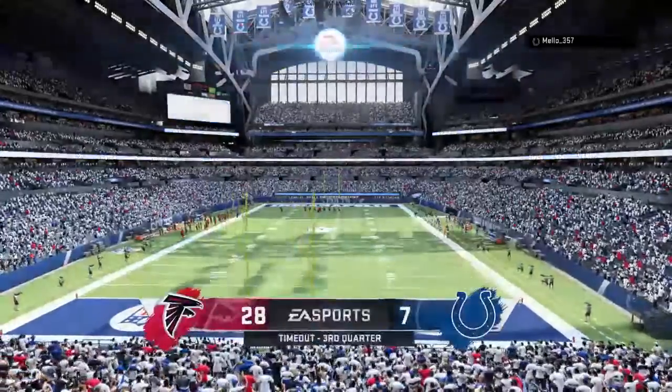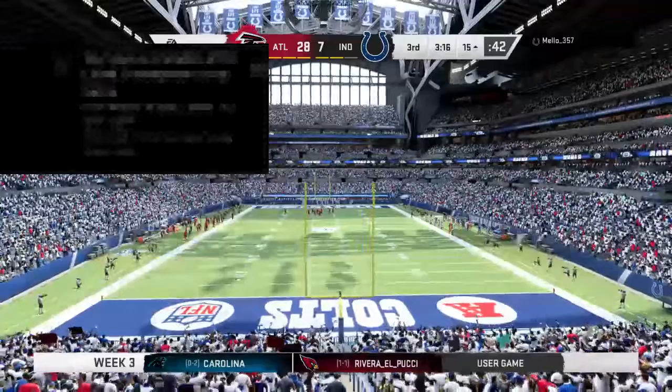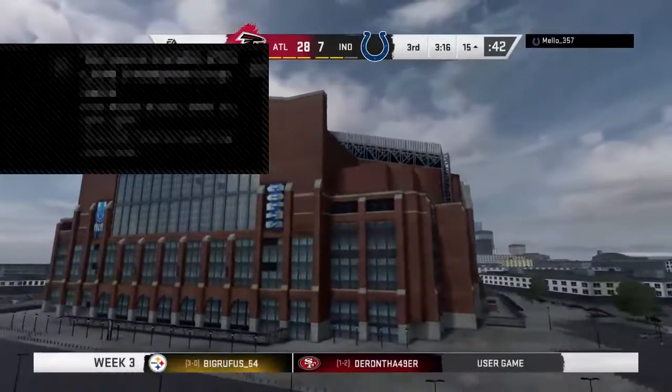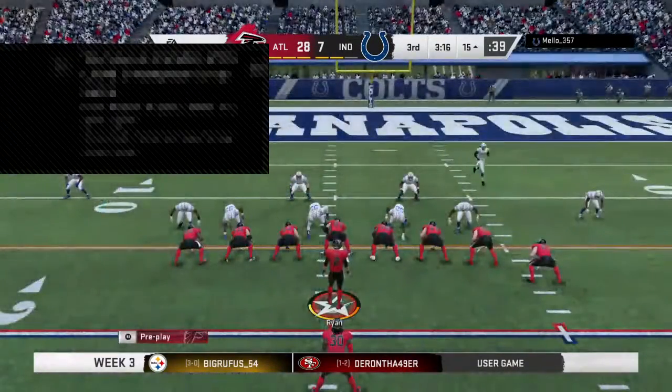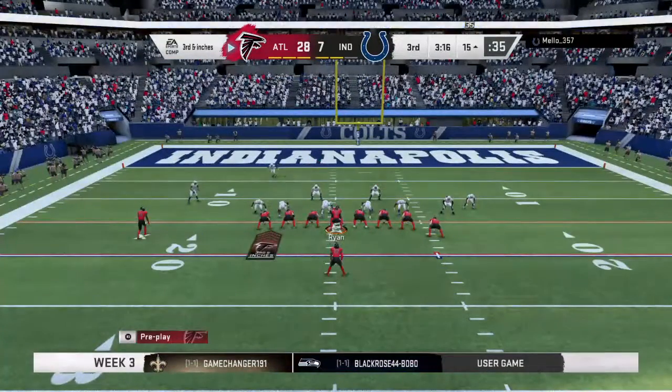And now here's a timeout called by the Colts on the defensive side of the ball. It's just their first, so two remaining as they burn one here in this third quarter. They had the catch on second down, but it didn't help at all, and now they're looking at third down here.